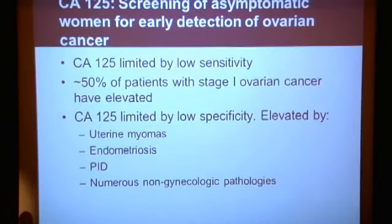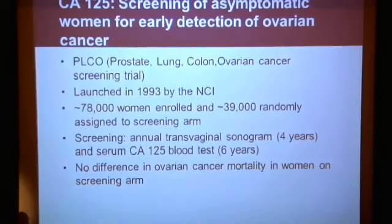But it's also a little dangerous, especially in premenopausal women, because it's not specific for ovarian cancer and can be elevated by a number of these benign gynecologic problems, some of them that are very common in healthy women, like fibroids, endometriosis, pelvic inflammatory disease, as well as a number of non-gynecologic pathologies can elevate your CA-125. So there have been a lot of studies on ovarian cancer screening, but probably I think at least using it as a straight cutoff, the nail in the coffin was really the PLCO trial.